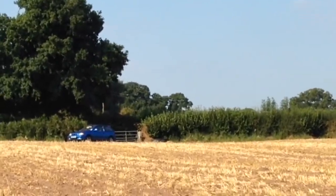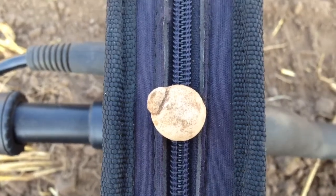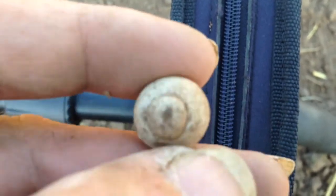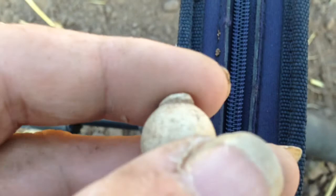In the field, they wouldn't have had a little blue Suzuki parked up, that's for sure. Happy days. Just pop this little musket ball. It's a good example of one that's not been fired and has got the sprue on, as they call it.